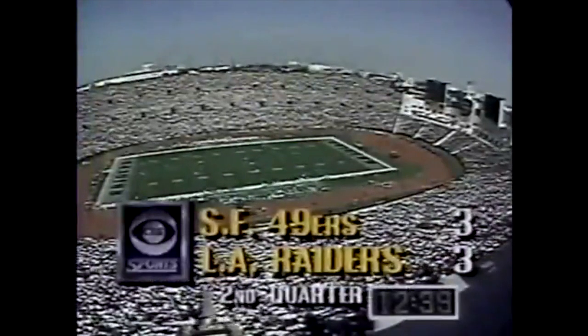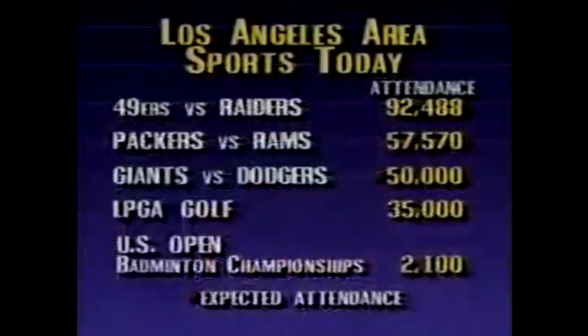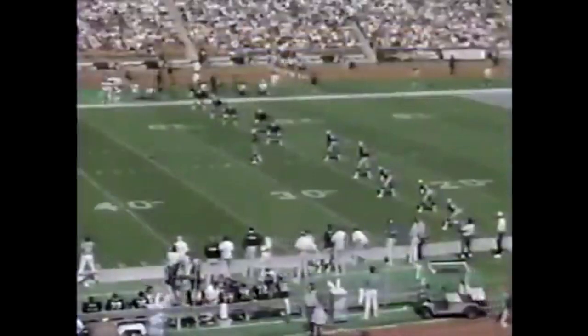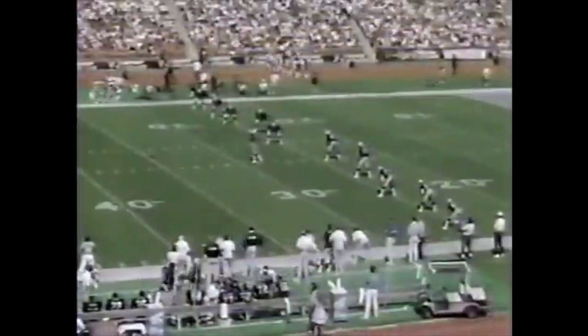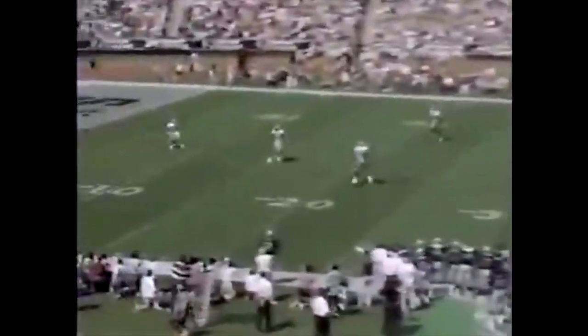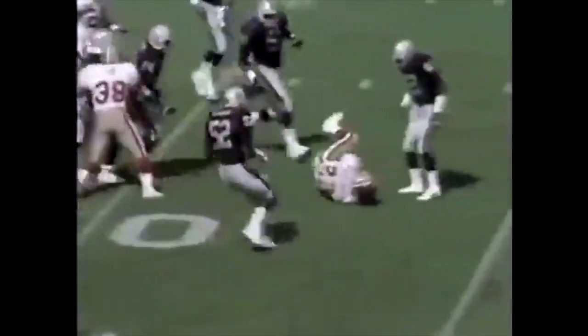Over 90,000 in attendance here for the match between the 49ers and the Raiders. And look what's going on in Los Angeles and the Southern California area today. Sports fans are everywhere. 92 here, 57 plus for the Packers and the Rams. The Giants and the Dodgers sold out. The LPGA event attracting some 35,000. Pretty much do what you want to do today, can't you? Well, you can't forget about that badminton. They got a couple grand down there.